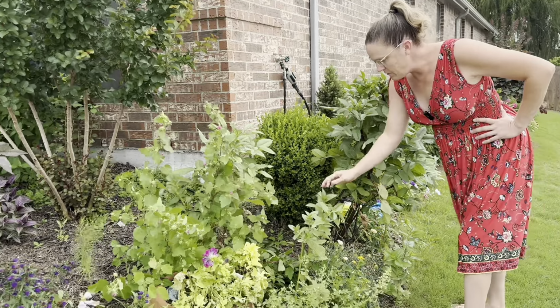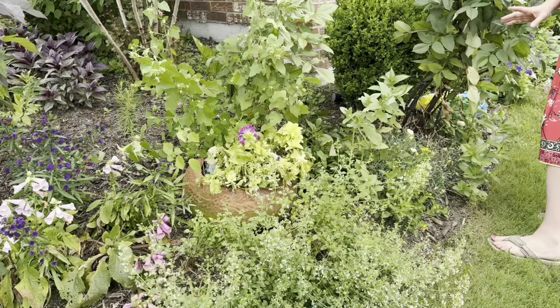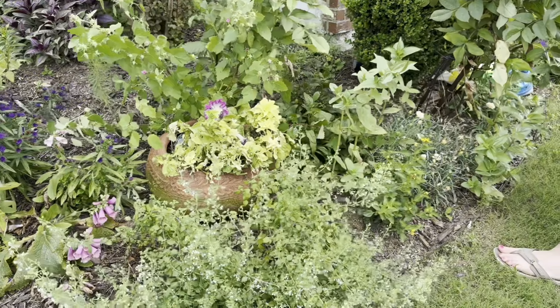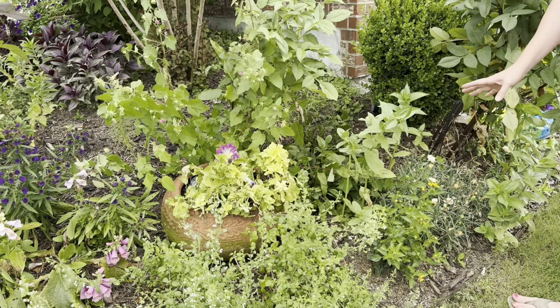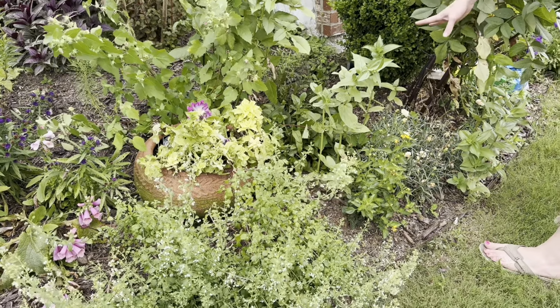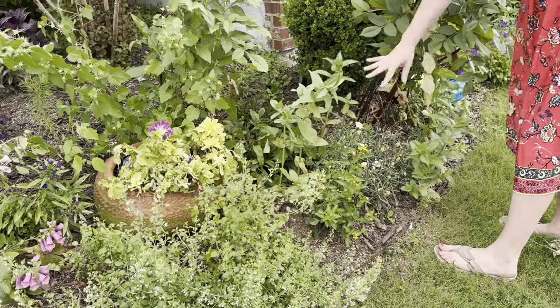I have a lot of volunteer zinnias coming up here, and I say volunteer, but I do remember that I went and grabbed a bunch of zinnia seeds and tossed them out here last summer into fall in hopes that they would be doing this. So they're all definitely starting to put on a lot of growth here.